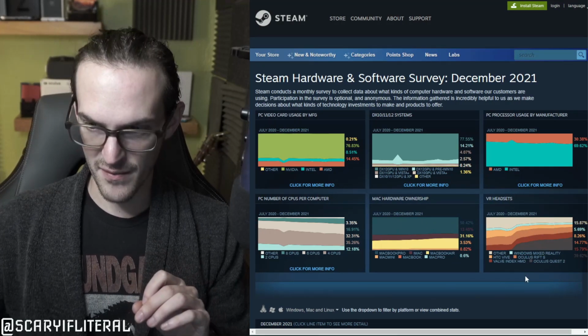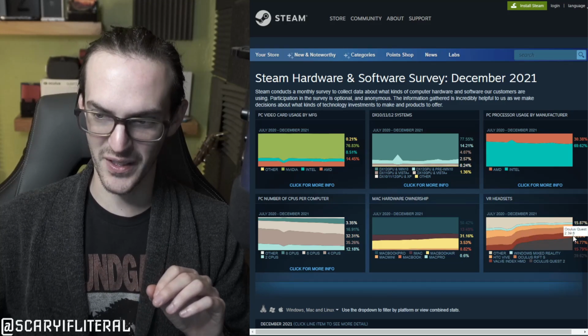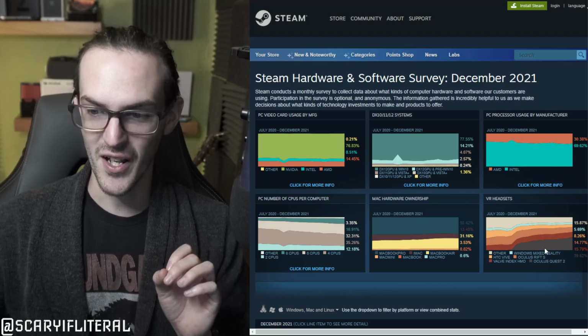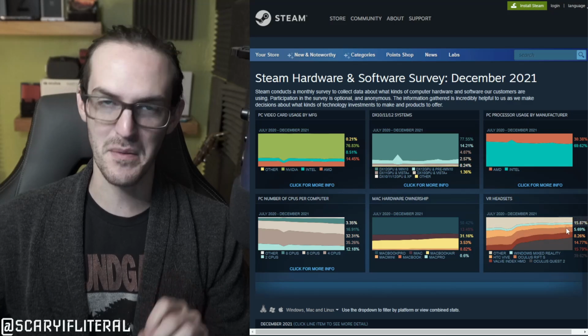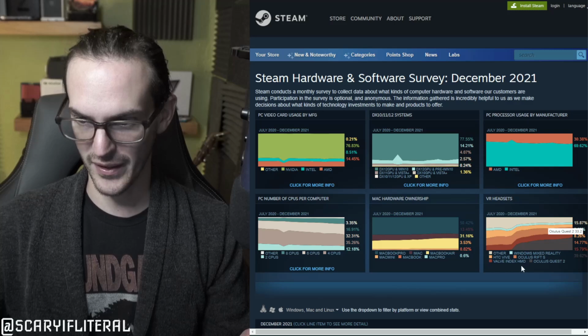VR headsets. You look at the Oculus Quest 2, just steamrolling up higher and higher. That's an unbelievable amount of growth in a very short amount of time. Windows mixed reality, not doing a whole lot in terms of gaming. That's not something that's a huge focus for them, and clearly that is showing. Really interesting data overall. Cool to see Windows 11 is growing as well.